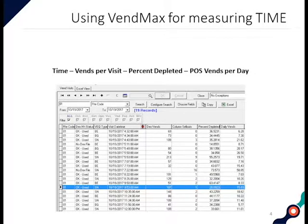VendMax can help us identify our time and show us what we're doing with that time. We are then free to take actions that increase our accomplishments every single delivery day.